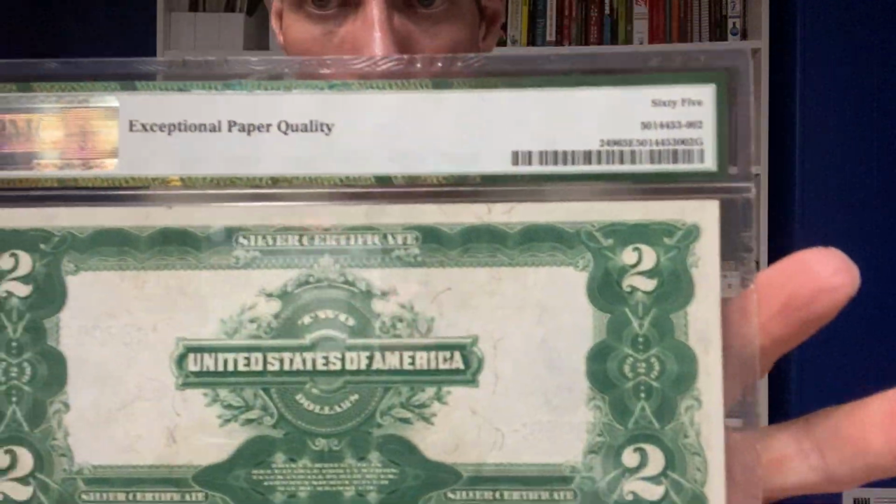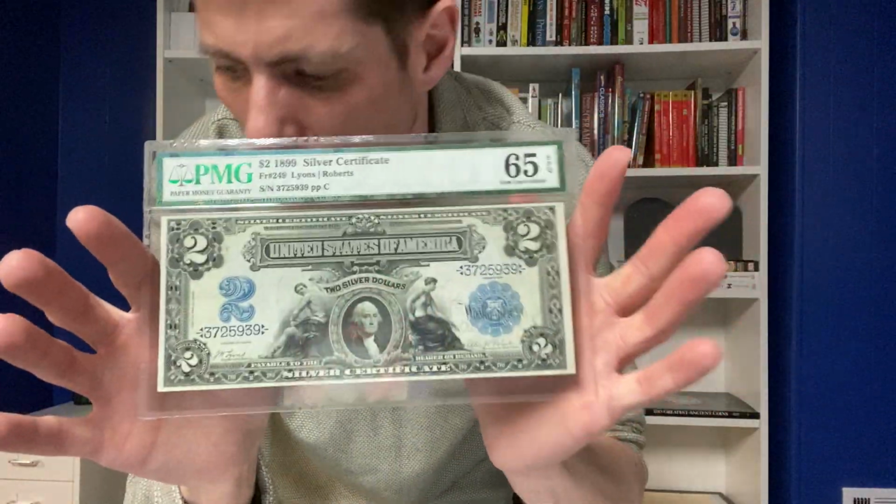Next note I want to show you, and I saved one of my favorites for last. This is a $2 1899 silver certificate. This is a beautiful note in my opinion. Now, ironically, this particular note is worth about $2,500 on the open market. So this note's a little bit cheaper than some of the other ones, but it does have a lot of value if you can find it in the right grade. I like to get these in 65 EPQ. I will not usually touch a note like this in 64 just because there's so many out there. It is insane. A lot of people save these. You want these, the higher grade, the better.